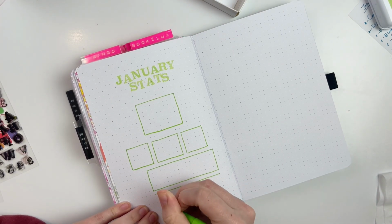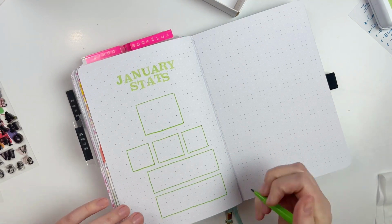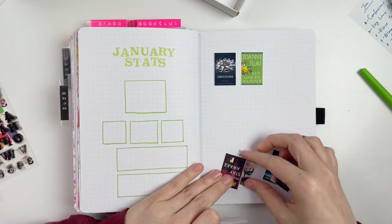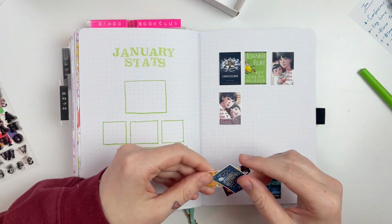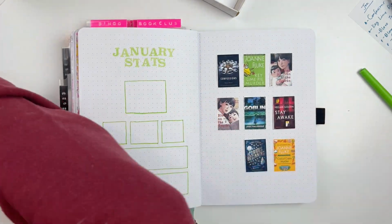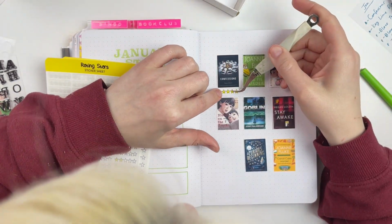First of all, for that top box, that is the biggest one, I decided that I really wanted to stamp out how many total books I read throughout the month. So the big box will have the total number of books. The next three smaller boxes are going to still be the audio, ebook, and physical copies. And then at the bottom, I'm going to write out the different genres that I read, and then also have the total number of pages at the bottom.